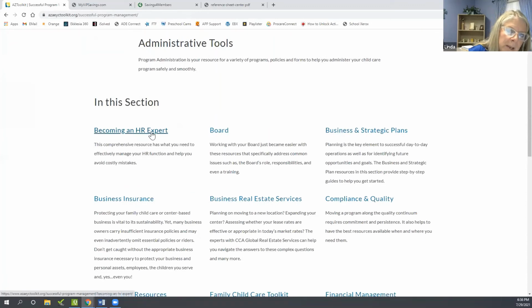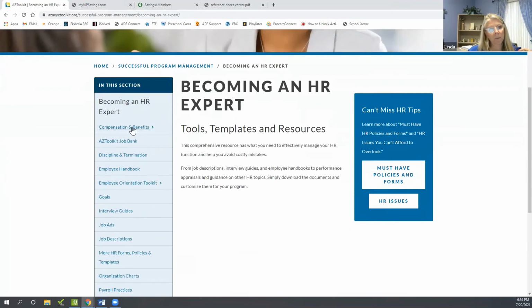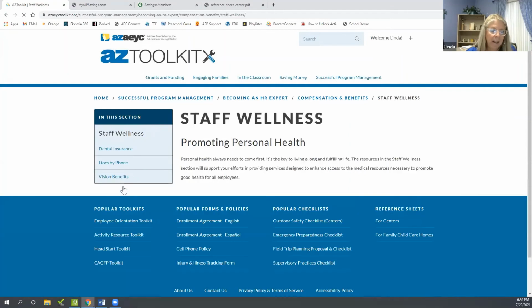As I mentioned earlier, becoming an HR expert is something that we all need to be concerned about, that we are doing things well. There's some salary under compensation. You can look at a salary scale, a sample of one, and then a template. We want to make sure that we're paying a worthy wage, but that we can also afford to do that. You can look at various benefit plans. And this is really interesting too, because not all of these benefits cost money. And there are some very nice things under staff wellness that, like this dental insurance and the docs by phone, and this is really amazing.